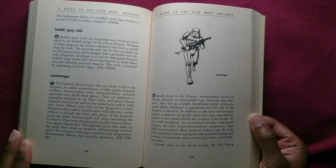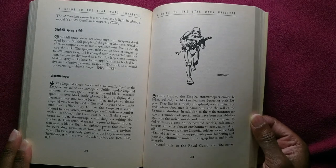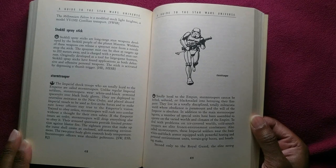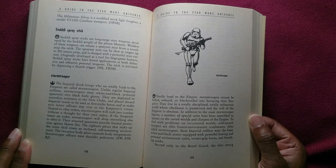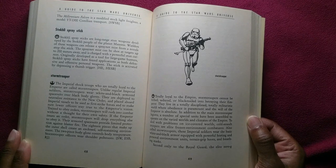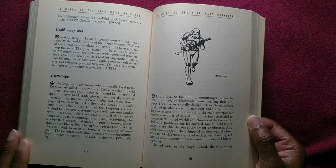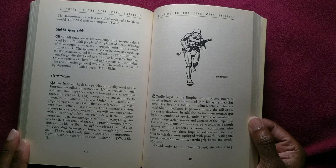Stormtrooper. The Imperial Shock Troops, who are totally loyal to the Emperor, are called Stormtroopers. Unlike regular Imperial soldiers, Stormtroopers wear white and black armored spacesuits over black body gloves. They are deployed to neutralize resistance to the New Order, and placed aboard Imperial vessels to be used as first strike forces and to make sure lower officers stay true to the Emperor's vision. Trained to obey orders, stormtroopers will rush into combat without a thought for their own safety. If the Emperor issues an order, stormtroopers will drop everything else to obey it.